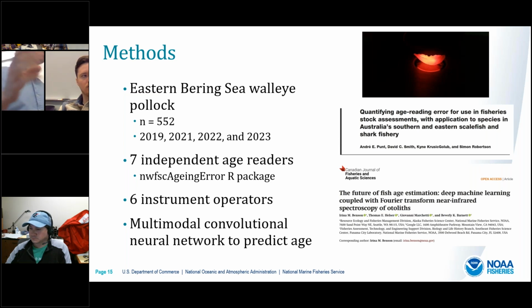And then to examine how aging error would impact the performance of our machine learning models, we utilized the multimodal convolutional neural network, which is quite a mouthful. You wouldn't understand it anyway. Right. I cannot claim to be a machine learning expert. I don't know if many people can.